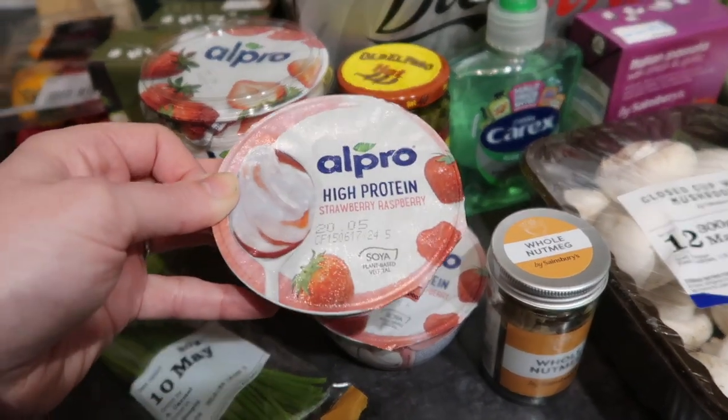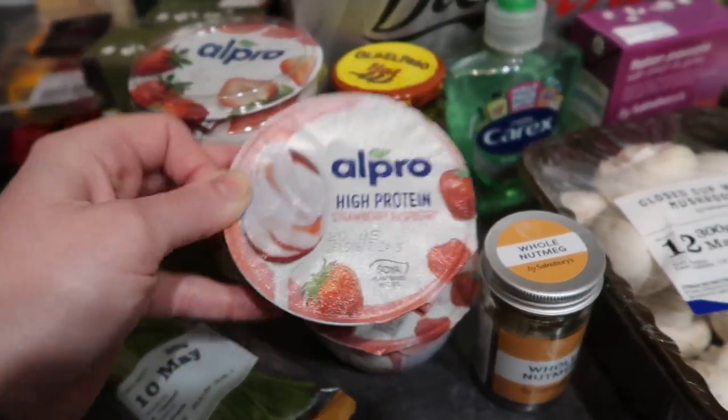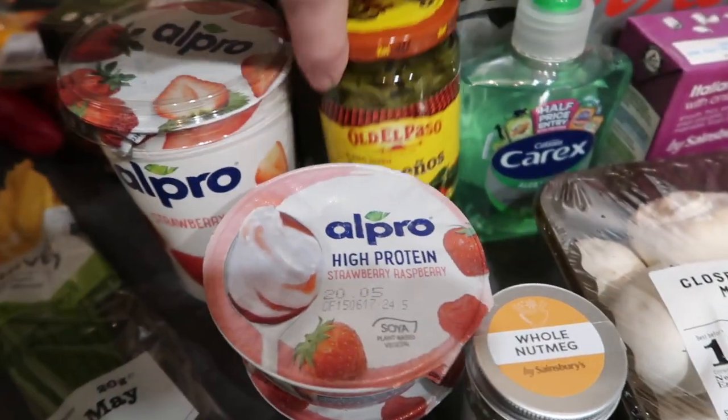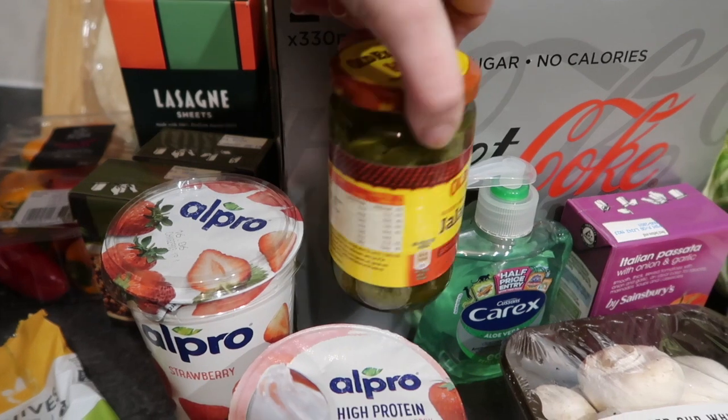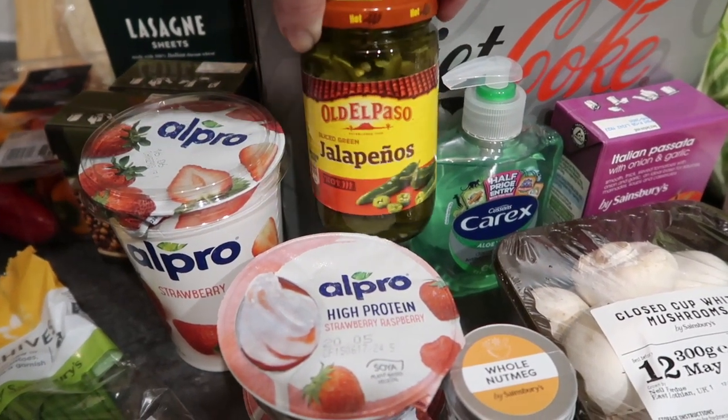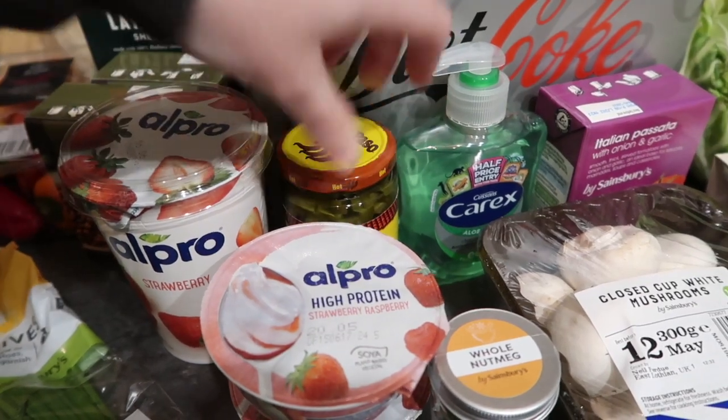for strawberry raspberry high protein Alpro. These are really nice and quite thick. I got a jar of jalapenos. I've got a recipe for mac and cheese sauce that uses some of these in the sauce, so I wanted to try that.